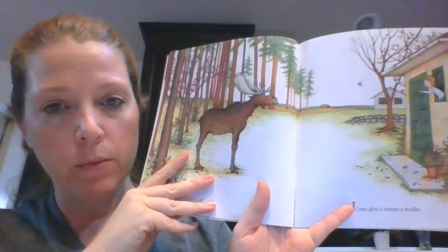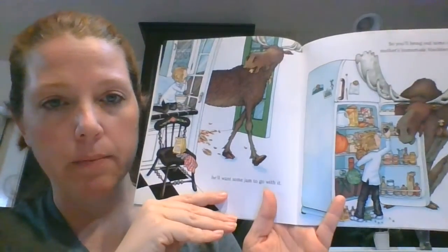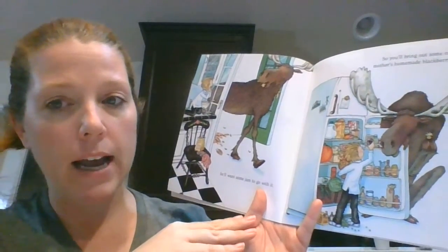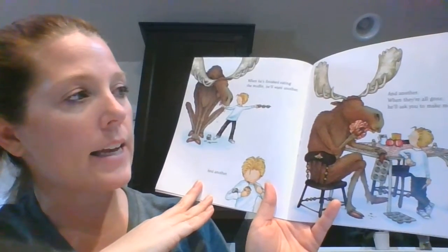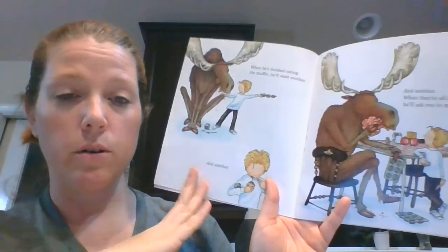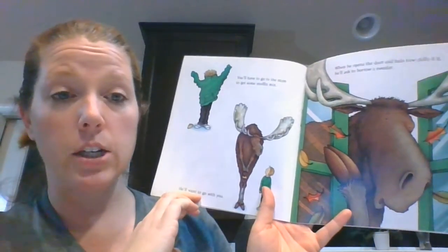If you give a moose a muffin, he'll want some jam to go with it. So you'll bring him some of your mother's homemade blackberry jam. When he's finished eating the muffin, he'll want another, and another, and another. When they're all gone, he'll ask you to make some more. You'll have to go to the store to get muffin mix, and he'll want to go with you.